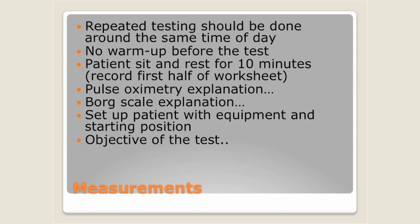A few measurements. Repeat testing, if you're going to be performing it the same day, should be at the same time of the day to minimize variability. A warm-up for this test should not be performed. The patient should sit in a rest chair located near the starting position for at least 10 minutes before the test. During this time, check the contraindications, measure pulse and blood pressure, and make sure that clothing and shoes are appropriate for the test. Pulse oximetry is optional; if it is performed, measure and record baseline heart rate and oxygen saturation. Have the patient stand and rate their baseline dyspnea and overall fatigue using the Borg scale.